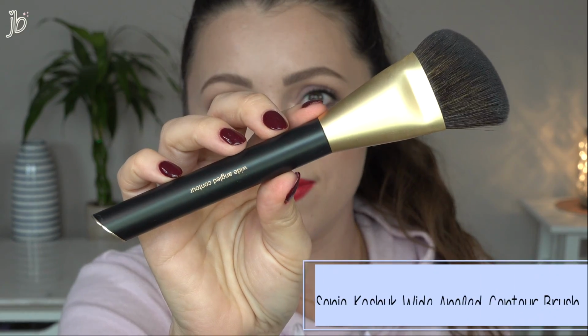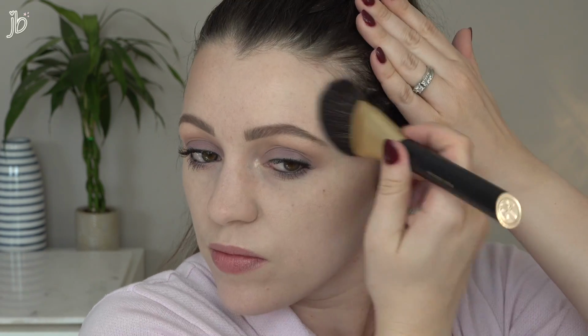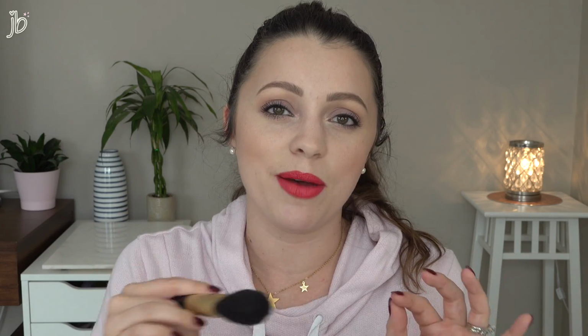Now, what I applied it with today is actually a Sonia Kashuk brush. This is their wide angle contour. This brush is the bomb. But again, if you're working with a powder that is crazy pigmented, you have to tap so much off because this brush does such a great job keeping the powder on top. It doesn't soak it in, you know what I mean? It doesn't literally, but it's so dense and wonderful that it stays on the edges of that brush. So the second you touch it, it's just like boom. So I've gotten good at using it, but it definitely took some practice. But this is a beautiful contour brush.